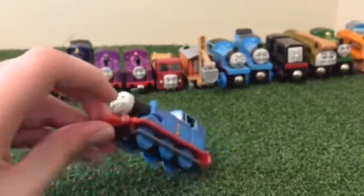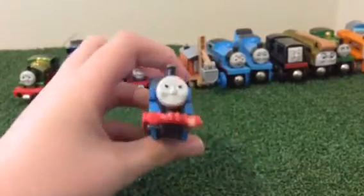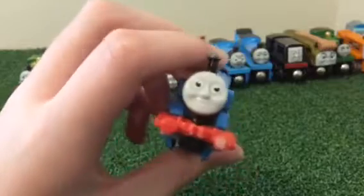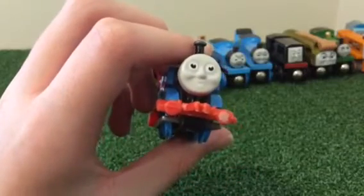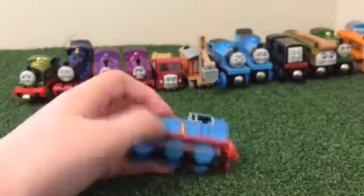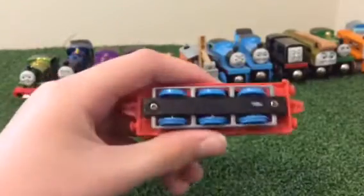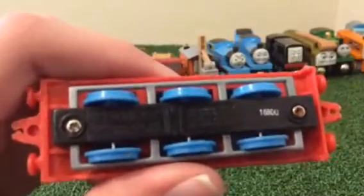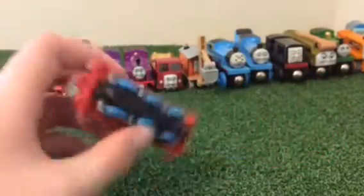All of the stickers have fallen off. The buffer stickers and the little sticker over there. All of them fallen off. Oh, and the eyebrows have come off Thomas's face as well. This is actually a very old model, I bought it today as well. This one was made in 1985.